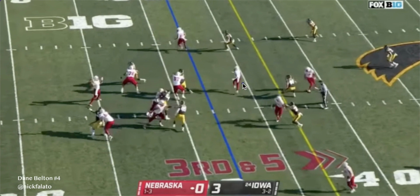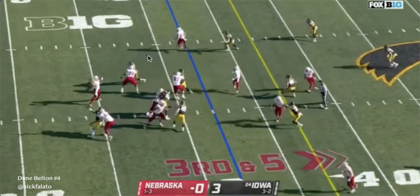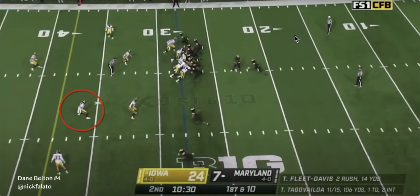This is why Iowa comes away with so many different types of interceptions, because they bait these routes really well. And here, he's just being patient. He's expanding with the running back, and he waits for the quarterback to rear back. The quarterback does, comes off that route, and then just absolutely nails the Nebraska receiver.